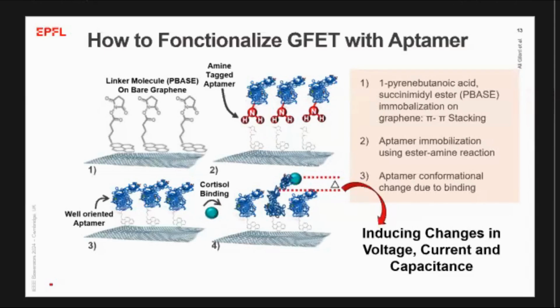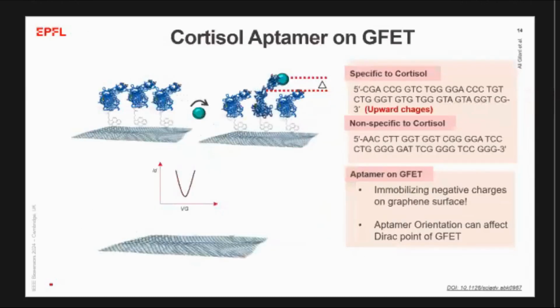And when the binding is happening, the aptamer can go either down or up, or it can be locked in. With all these changes, it can induce changes in the voltage, current, and capacitance in your substrate, which in our case is graphene. So how could it be on our GFET, and how is this cortisol aptamer working? We use two types of aptamers. One is specific to cortisol, and the other one is a scramble of that, which we call non-specific to cortisol, to check the non-specific bindings.